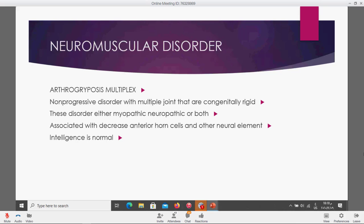These are very rigid, meaning if you try to move them the bone would break and they won't move with you. Deformity in the fingers, deformity in the wrist, multiple deformities. And when you catch the joints and you want to move them, it is very rigid, cogwheel rigidity. So this is arthrogryposis multiplex, and usually it needs surgery.